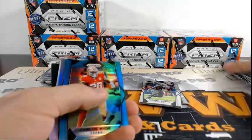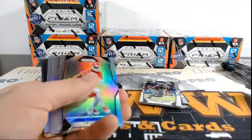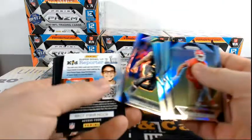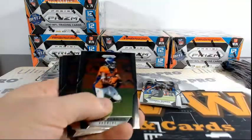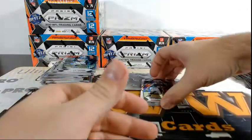YouTube a little better for you. On my screen, it says I'm not dropping any frames or anything. Carlos Hyde blue to 199 for the 49ers. So, could just be Breakers in general, we all know breakers sometimes can have its issues.